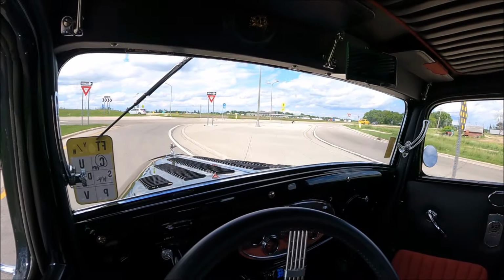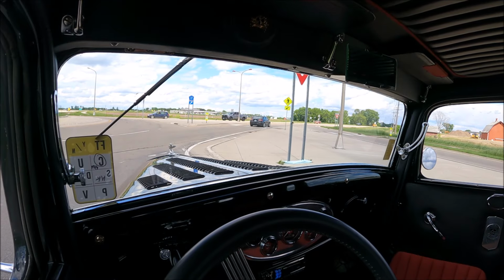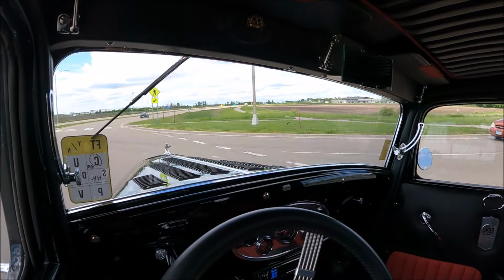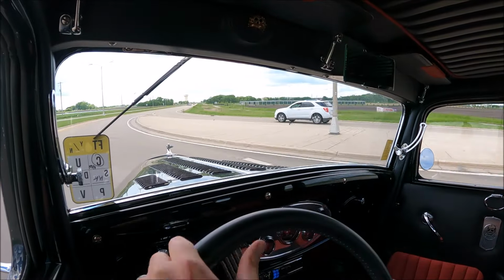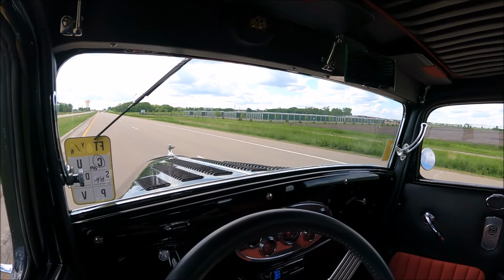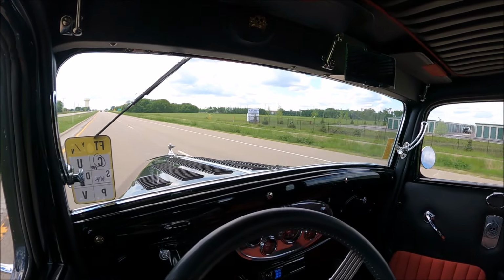We'll go down to second. Brakes are working well, and we'll start her out in first. Nicely. Really easy to steer, easy to handle, nicely finished street rod.